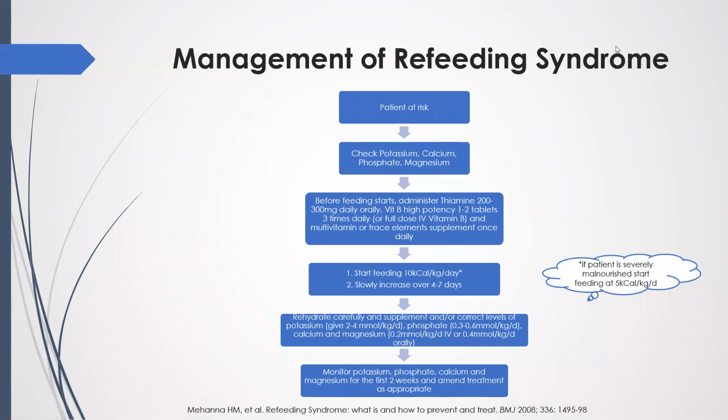We rehydrate patients carefully and supplement and/or correct levels of potassium, phosphate, calcium, and magnesium. We also, with the supplementation, monitor the serum levels of potassium, phosphate, calcium, and magnesium for the first 2 weeks, and we then amend treatment as appropriate.